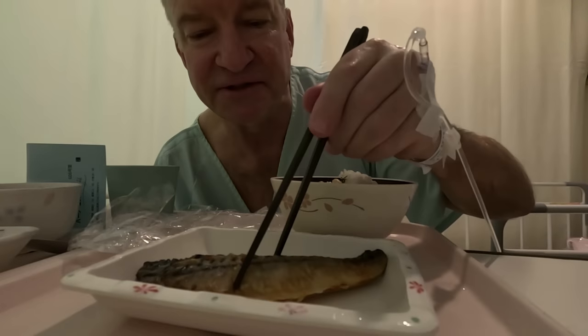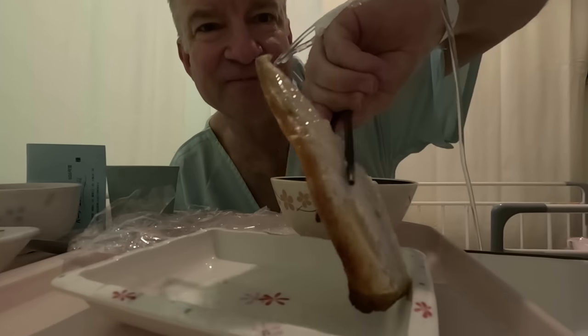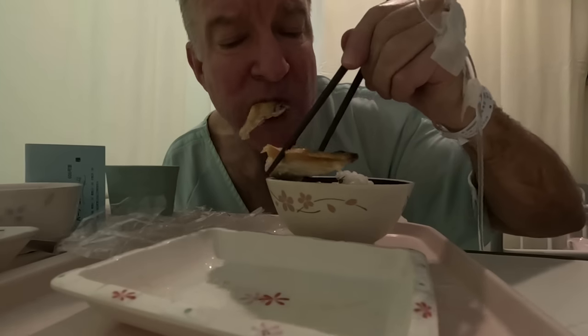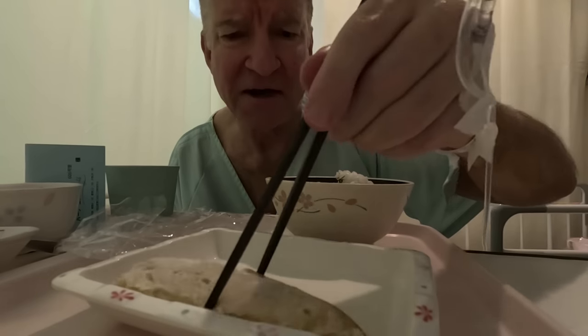Let's try some of this fish. Look at that. That's a whopping piece of fish. Beautiful looking piece of fish. Wow. That is fabulous.